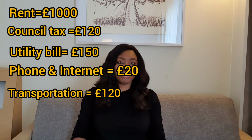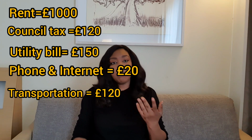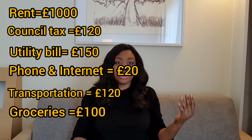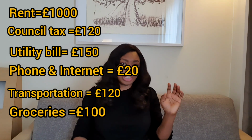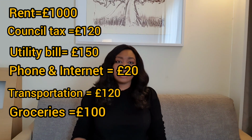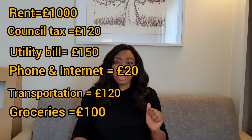And then for groceries, I would say maybe on the average you spend £100 a month. So this is assuming that maybe you don't finish everything that you normally would buy in a month, and then you're just buying the portion that you need. So let's budget £100 for that. And your toiletries, let's put that at maybe £25 a month.